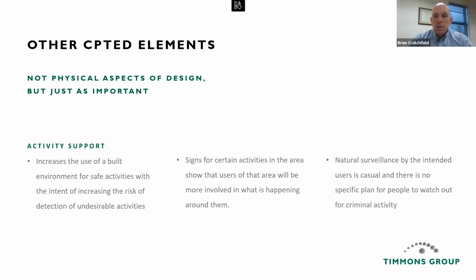Signs for certain activities in the area show that users will be more involved in what's happening around them. So having banners, having signage that refer to activities that are upcoming can be helpful as a deterrent as well.